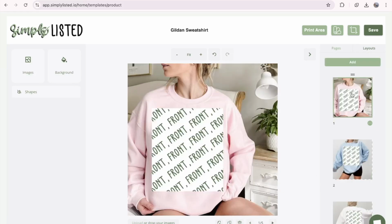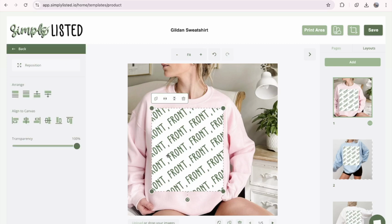The other thing I failed to mention, shame on me, is make sure you click on the mock-up photo. Here's the transparency, otherwise known as opacity. You want to lower this down to like 90, anywhere between 90 and 95. It's going to lower the opacity of your design to make it look like it's printed into the sweatshirt.